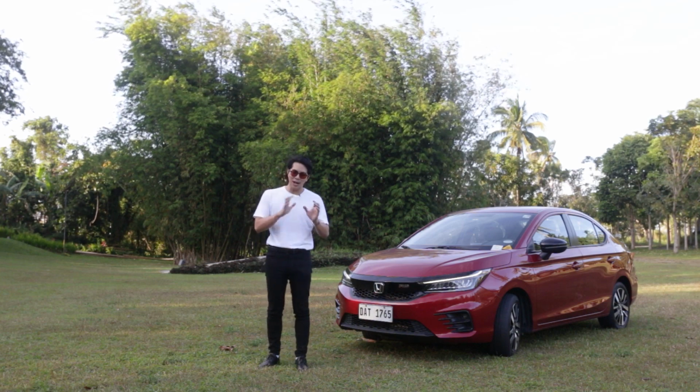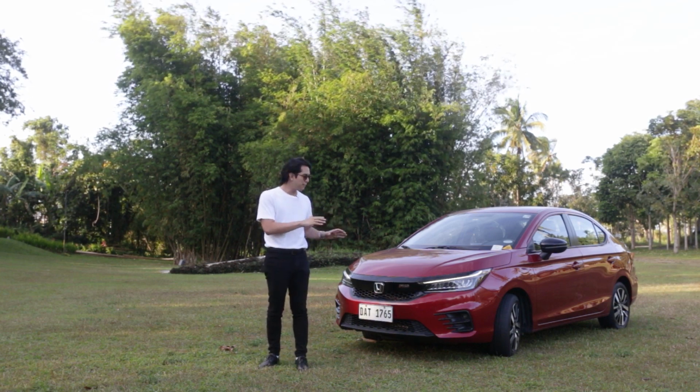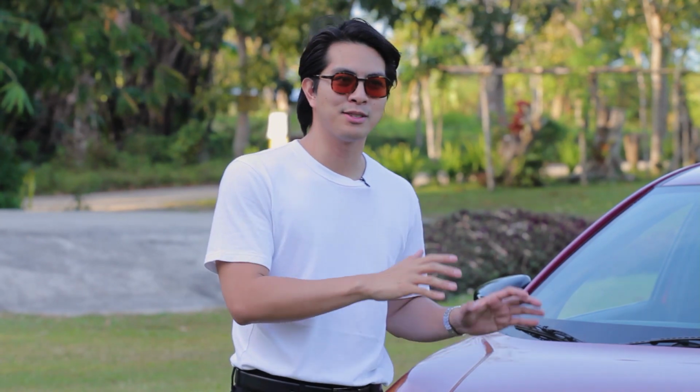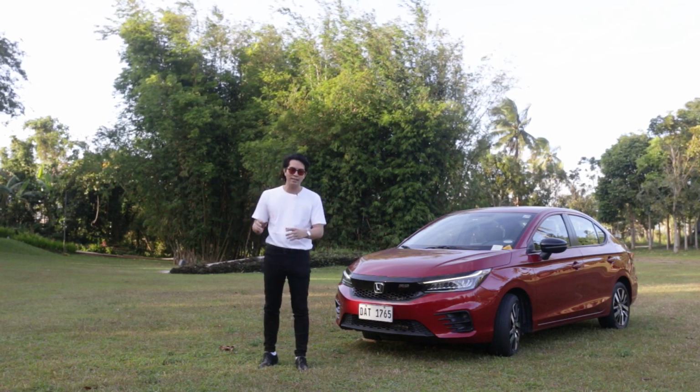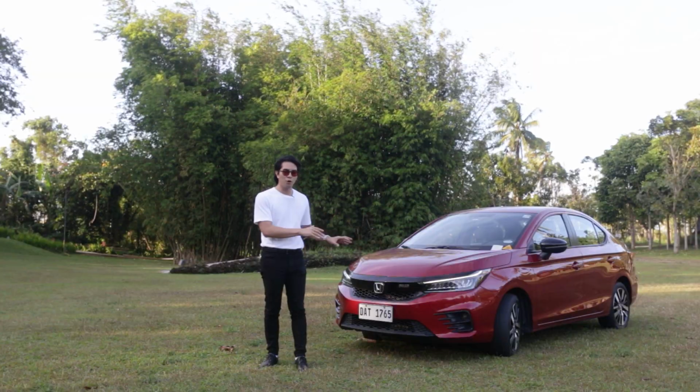Personally, I think that Japanese reliability will always be something that you should look out for, because this is something that's known. I'm not saying that Chinese brands are not reliable. It's just that if you want something that you've always known, something you can trust entirely 100%, Honda is a good way to go. But at 1.1 million, I understand that it might be steep for some buyers, but then again, you're getting a lot of things for this car.